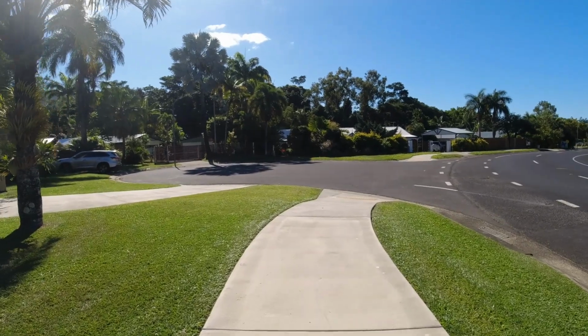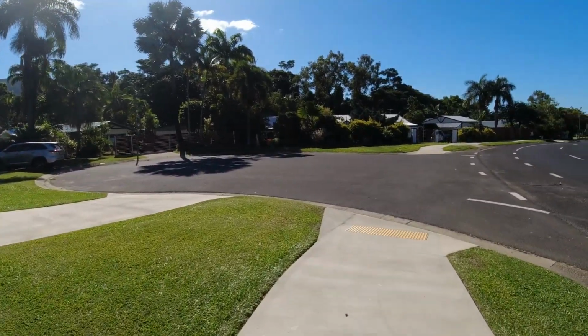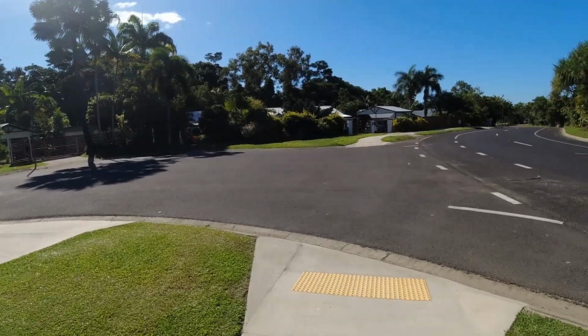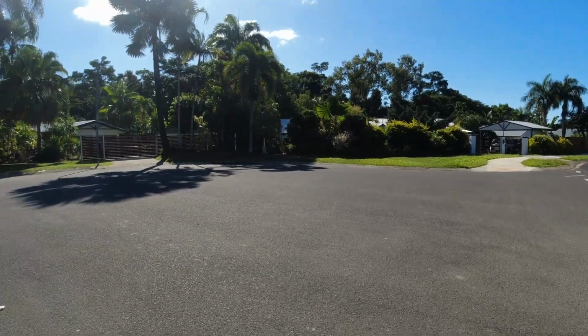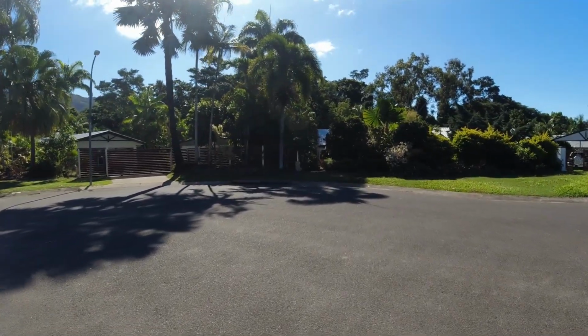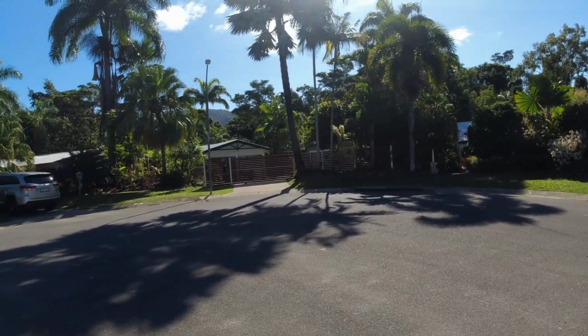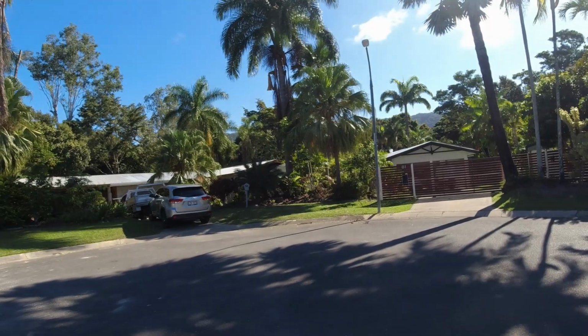The house was just back there. I don't know if anything's been done to it. They would have purchased it a few months back, I imagine. It was at least a month or so before I'd actually inspected it, which I think is that one there on the left. I think that was it.